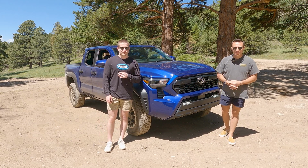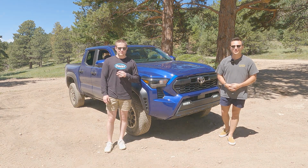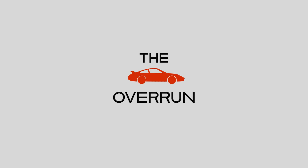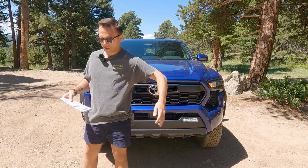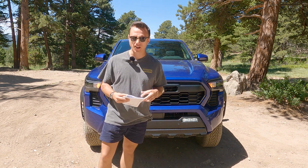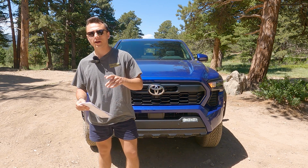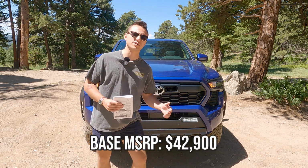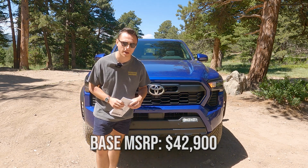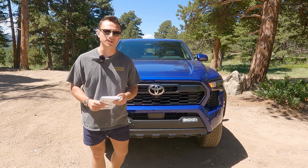And that is the 2024 Toyota Tacoma TRD Off-Road, and this is the Overrun. Okay, let's talk about what this truck is. This is a Toyota Tacoma TRD Off-Road. Its MSRP is $42,900. However, ours is carrying quite a heavy price premium over that, which is going to put it in range of some different competitors, which we'll get to in a moment.